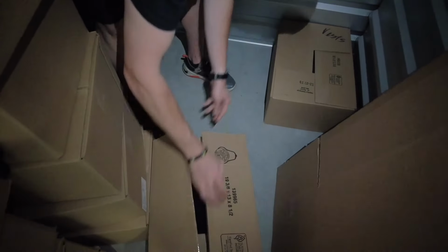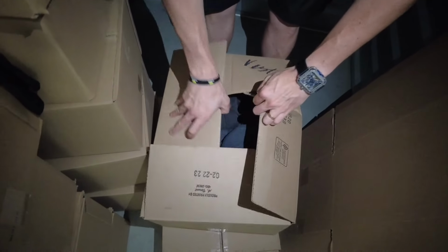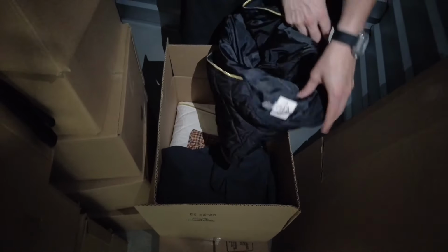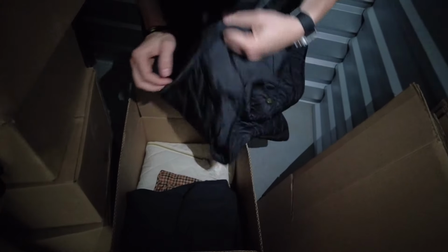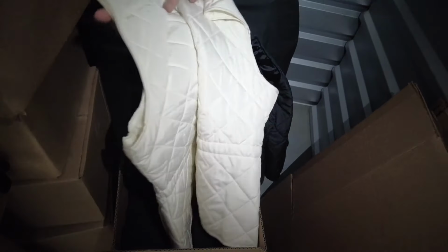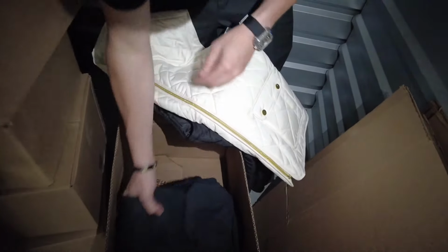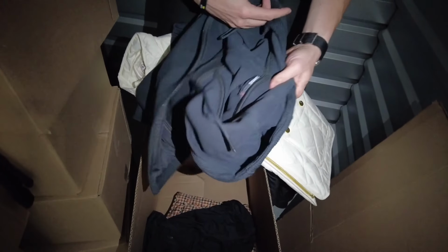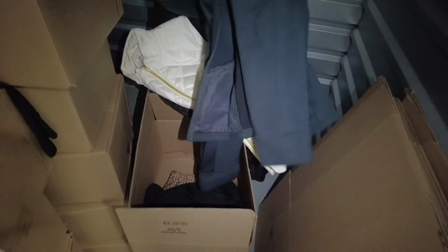All right. I think the theme of today is nobody's gonna be missing much. I think everyone who left these left it on purpose. St. John's Bay on the puffer vest. St. John's Bay on the different color of the same puffer vest. This one feels like nice material. Swiss Tech. That's nice. Feel that?